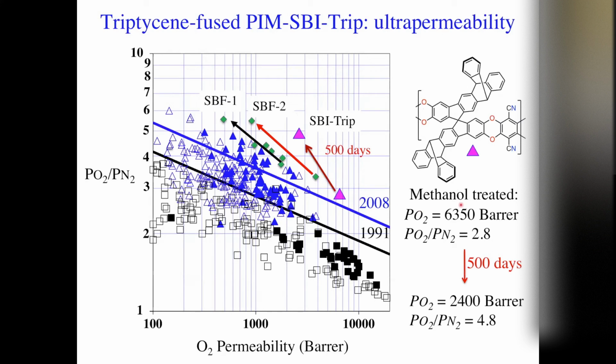So from a methanol treated film, we got permeability over 6,000 barrer with fairly respectable oxygen nitrogen permeability selectivity, which actually rose up to around 5 after 2 years or so of aging. So that was a nice illustration of the Benny Freeman approach, both having a very rigid substituent, but also one that pushes the chains apart from each other to give you higher permeability.